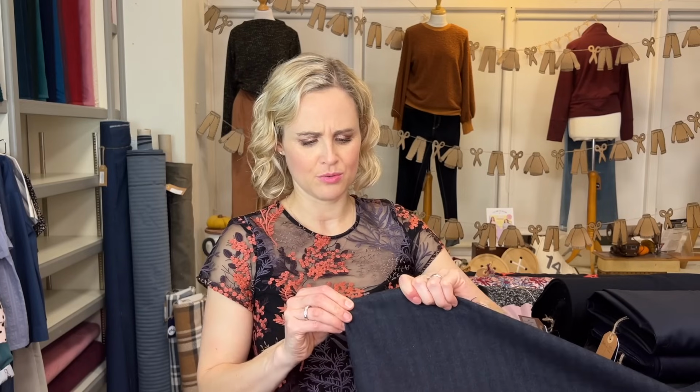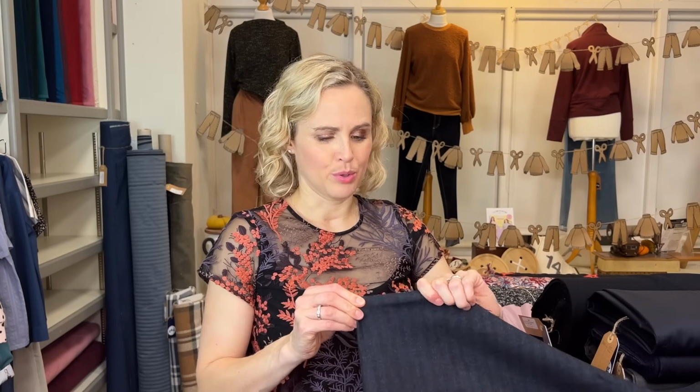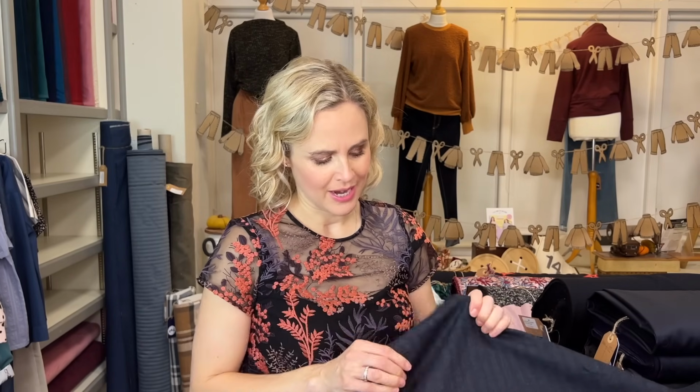Let me see if I can hold it up. I would say it's bordering more on a give than a stretch, but yeah, it feels really lovely, and I think it's a really nice weight for a pair of trousers as well. This also comes in another colour, which is a dark grey. This one's the navy. So it's 98% cotton and 2% elastane.